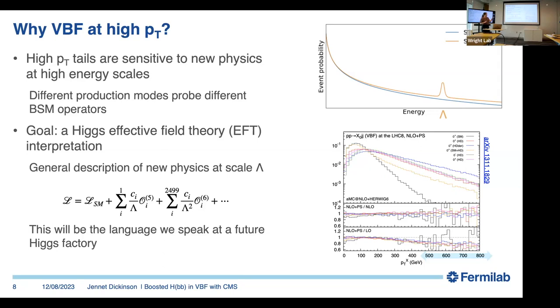Since we've done this before for gluon fusion, we'd like to do this for a different production mode that is probing a different Higgs interaction, because you can start to see this effect from a Higgs to vector boson interaction rather than a Higgs to fermion interaction. So the eventual goal of this whole program is a Higgs effective field theory interpretation.